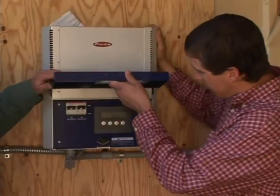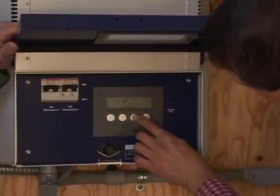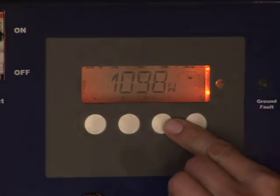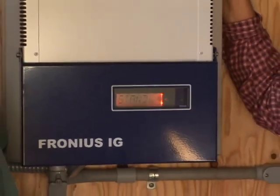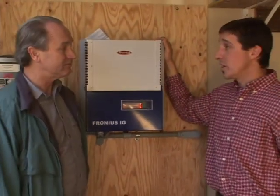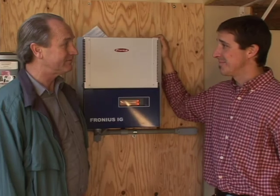Here on the inverter itself, we can see how much power Jeff is making. Right now he's making about 1100 watts, and there's virtually no maintenance, aside from making sure that the inverter is working and the panels aren't dirty. That's it. It's very simple.